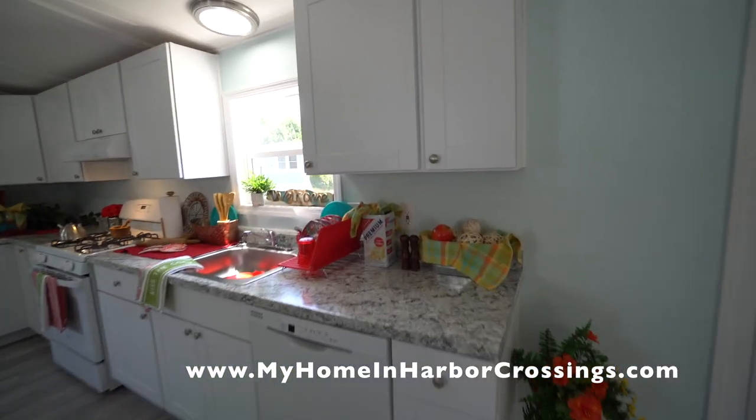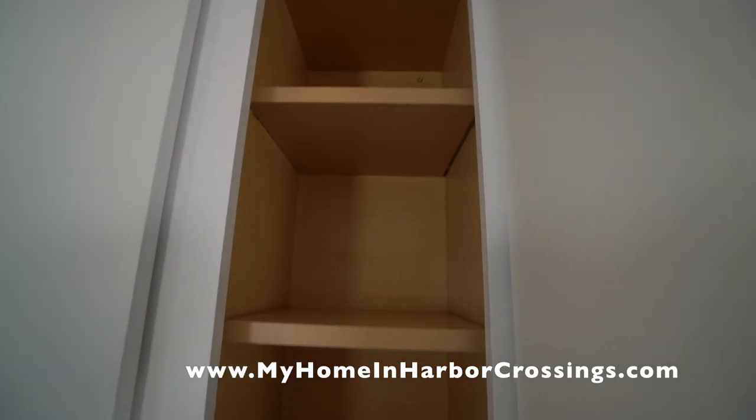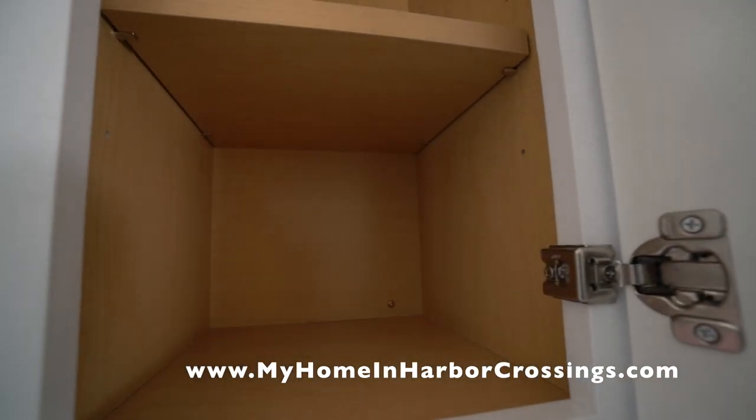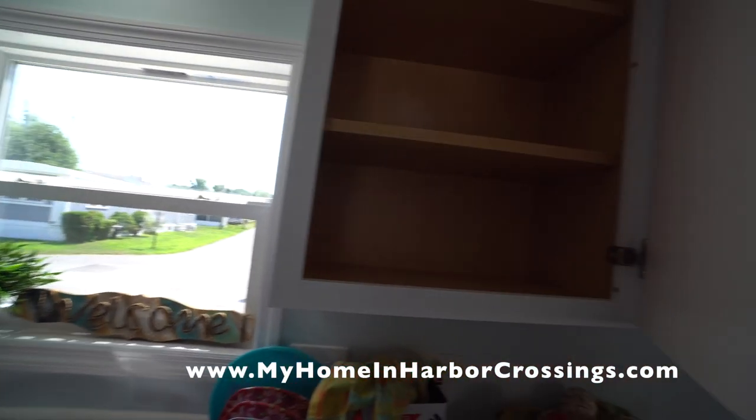So the knobs are finally on. We were doing videos and the knobs weren't on yet. And here all the shelves are adjustable. Really pretty.